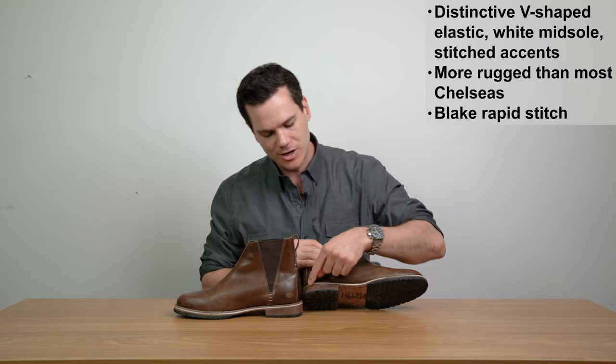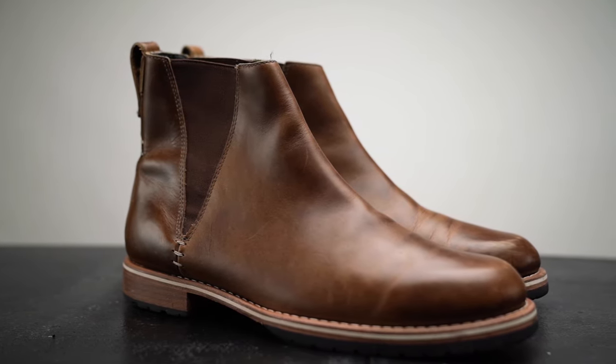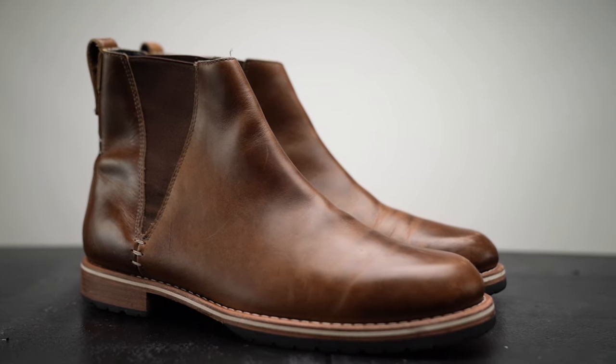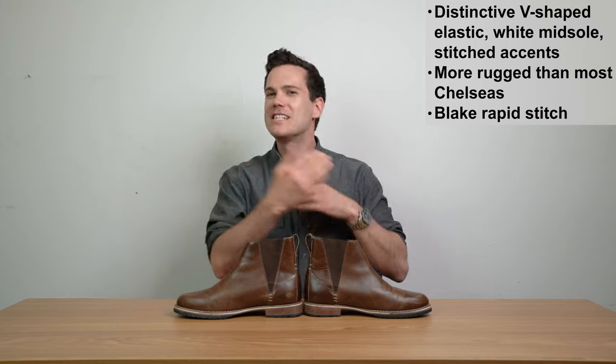They're well known for this strip of composite rubber running through the midsole of most, if not all, of their shoes, this white strip here. Some boot purists don't like that white strip. They think it makes the boot look less traditional. There are a lot of traditionalists out there in the world of boots, but that's what makes Helm stand out. They make boots that are old-fashioned, but also modern and sort of experimental.